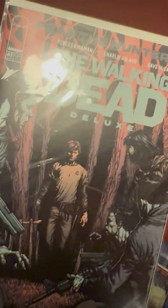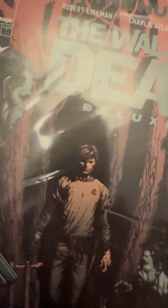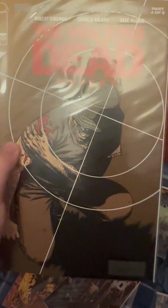This issue, Rick literally just shows up and says hi to them. This is the Feared Hunters Part 4 of 5. This ends with them basically messing up, and Rick's just like, you know what, you guys are all screwed. And he says like they're messing with the wrong people or whatever. Poor Deal, bit in the shoulder.